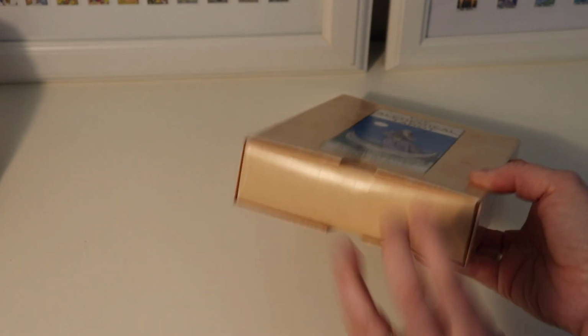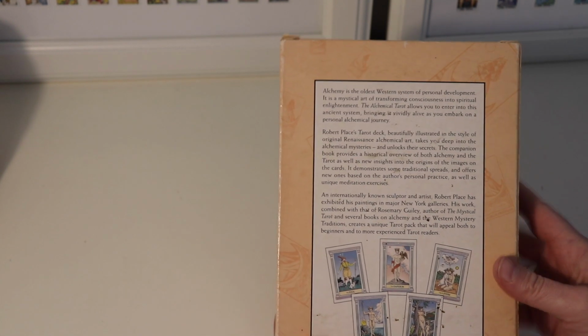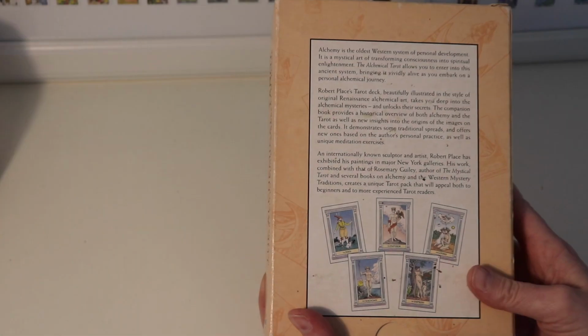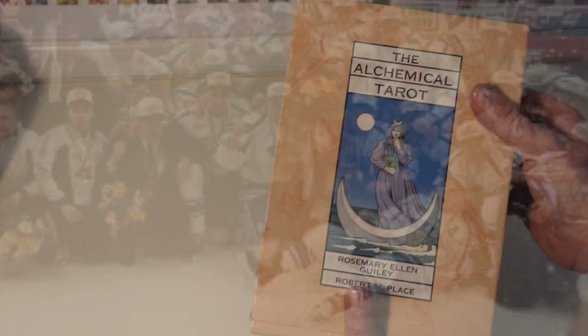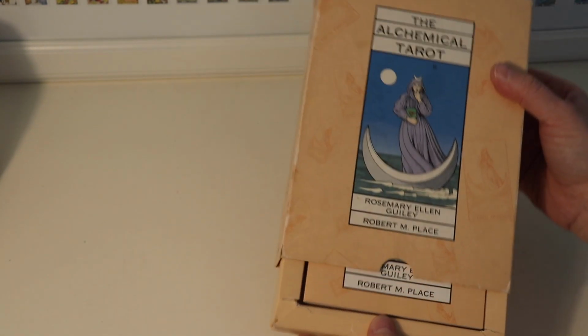So we have a vintage product from 1995, and if there are any Finns watching, we never forget 1995, because it was the first time we won the Hockey World Championships. But let's get from hockey back to tarot.